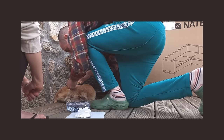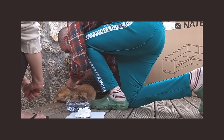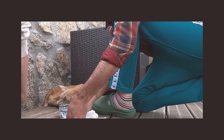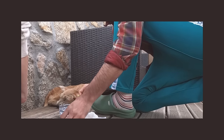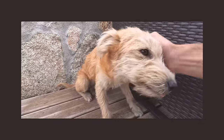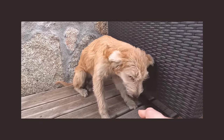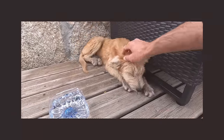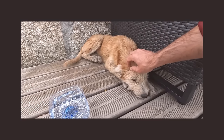We began by removing all of the ticks, which took a long time. There were so many ticks to remove and kill. And then we cleaned out her ear as best we could. It was amazing, really. She trusted us instantly, and we both felt the energy that she knew that we were just there to help her.